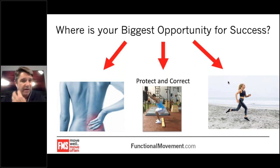Because if a person doesn't move very well initially, the assumption too often is we need to correct that area. Well, the first thing we need to do when we're talking about creating a good workout is to protect that area. I don't want to take a person who's got some dysfunctions in their shoulder and have them do overhead presses. So the first thing I need to think about is, what are the things I can do to remove some of the issues that may be causing your problems in your upper back and your shoulders?